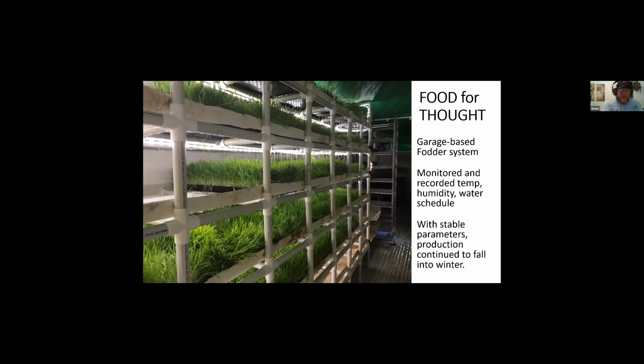And then as winter set in, we had a pretty cold winter, and our production rate collapsed, and we were getting almost nothing except for maybe some mold. If you know what the hair looks like on the back of a pig, kind of spiky little hairs that are occasional at best, that's what our fodder looked like. And we couldn't figure out what was going on.